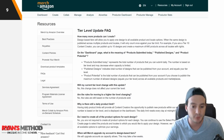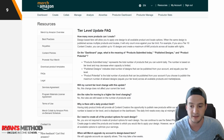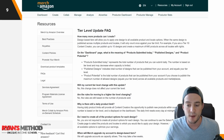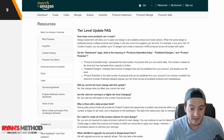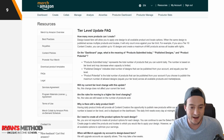Why is there a daily product limit? Having daily product limits provides content creators the opportunity to publish new products within our capacity. The number is based on tier level and is displayed on the dashboard. The daily limit resets every night, midnight Pacific time. Do I need to create all product options for each design? No, you don't have to, but essentially you should to make the most money.